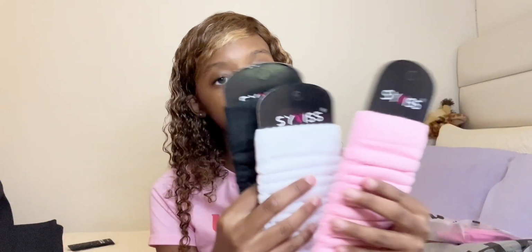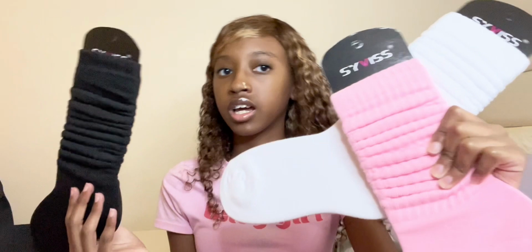We have these cute socks. We got black, white, pink. They have little scrunches at the top, kind of like leg warmers all in one, a little bit. And yeah, they're just really cute. I could see me wearing them in gym or something like that, when it's cold, the little socks. They're cute.